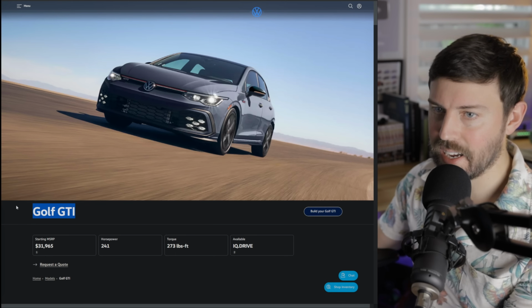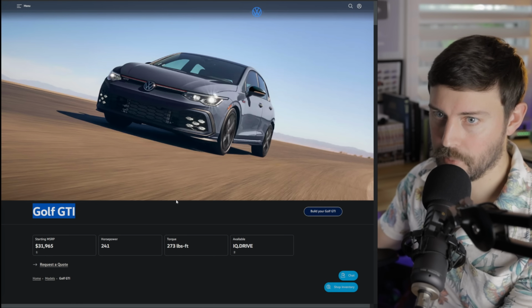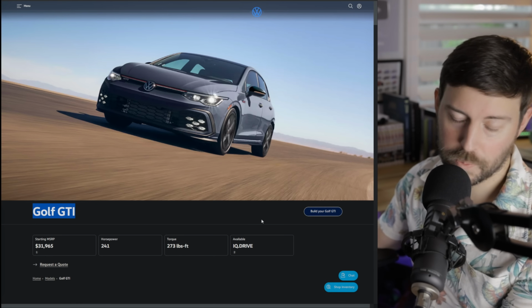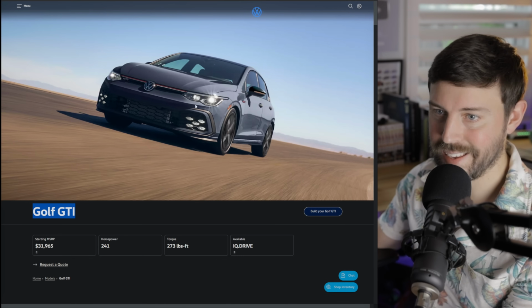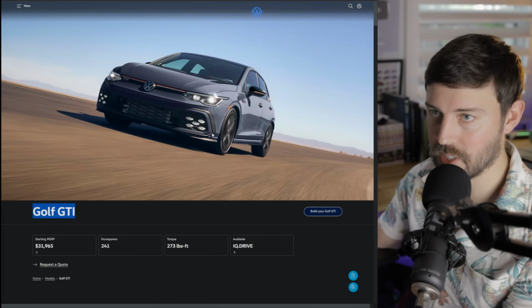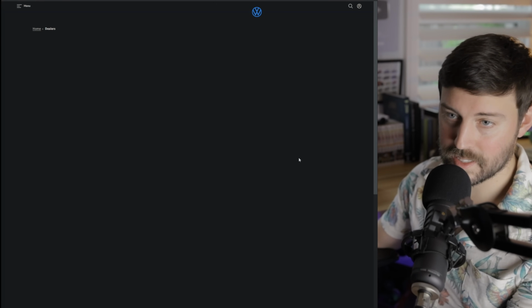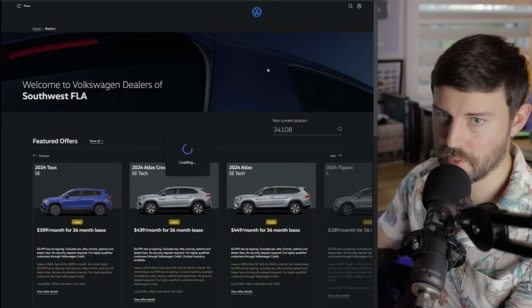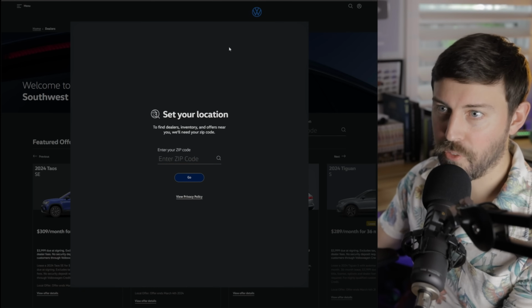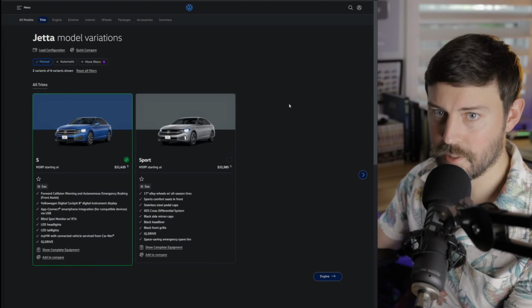Golf GTI, I haven't driven the GTI in a manual. I drove it with the dual clutch, and it was pretty good. I just don't like the touchscreen setup and the touch capacitive climate controls in here, but it was a really good car. I love the looks of it over even like the Civic Si. The Golf, wait, this is not my Golf R. Golf R was supposed to be on this page, yes, with the all-wheel drive around 300 horsepower.